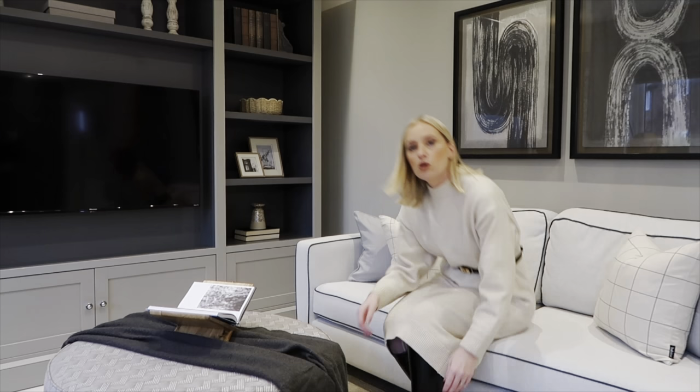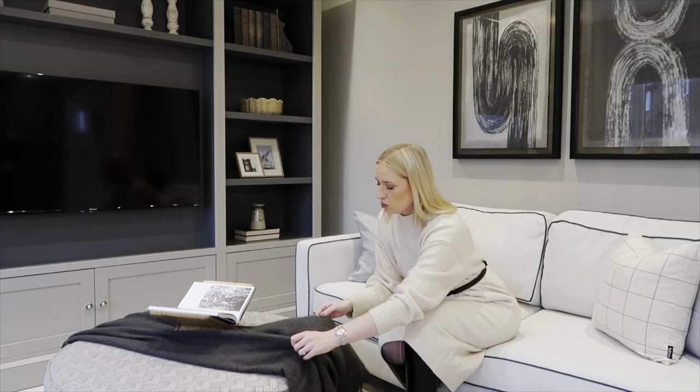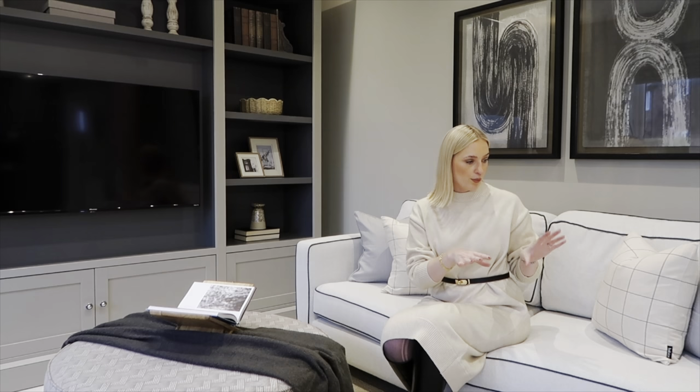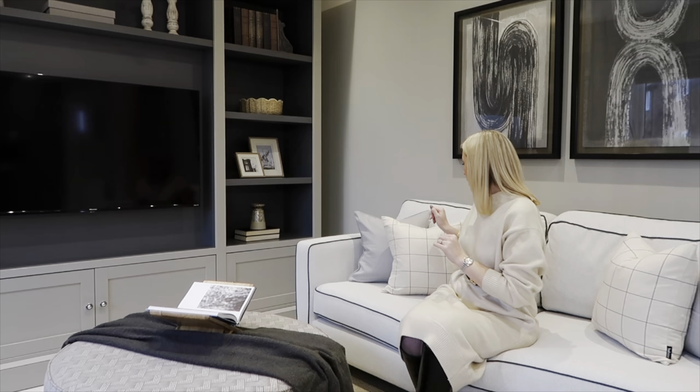And then here you will see I have got a blanket. This one's just a nice charcoal, almost like a boucle blanket. Perfect for styling over ottomans or even over your sofa, over the arm of your chair. Works really well. And then next up we have these cushions.